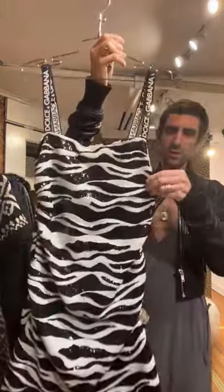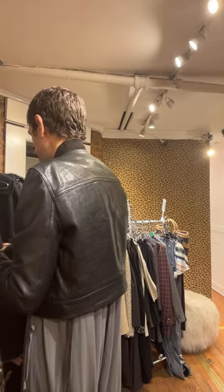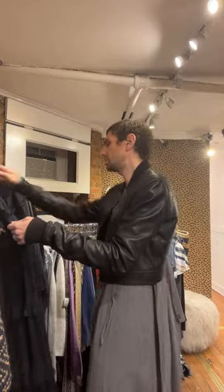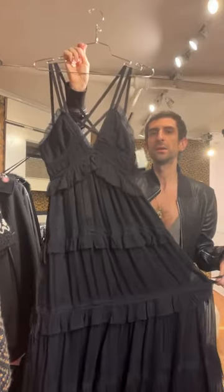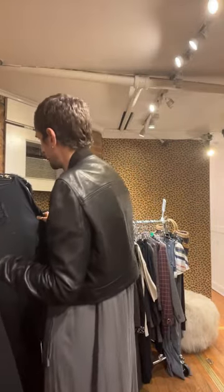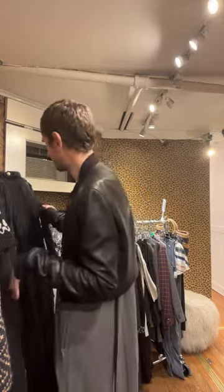Whoa. Dolce Zebra. Whoa. Oh my God, how beautiful is that? This is Ulla Johnson. Look at how pretty that is. It's all chiffon with grosgrain straps. Very pretty. This is The Row. How much is this? I'm curious. Oh my God. Not The Row with these prices.